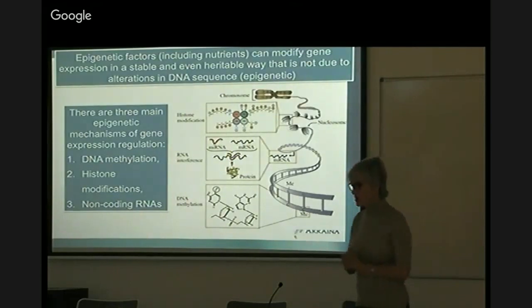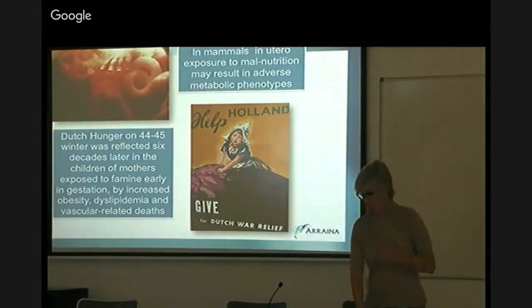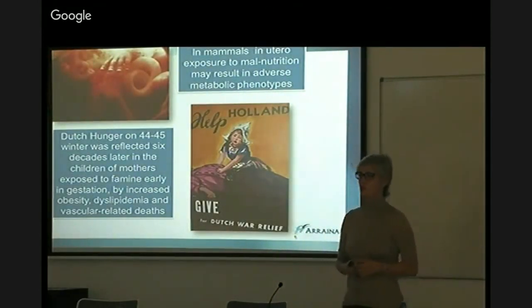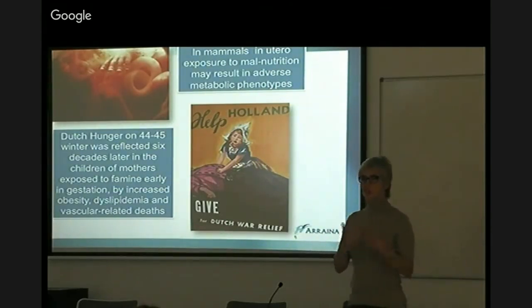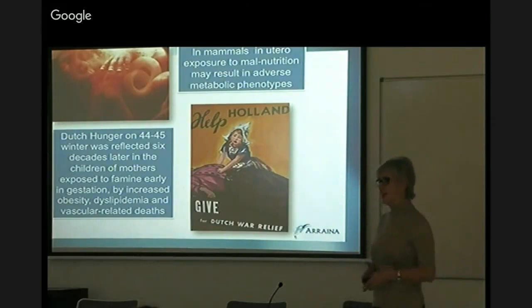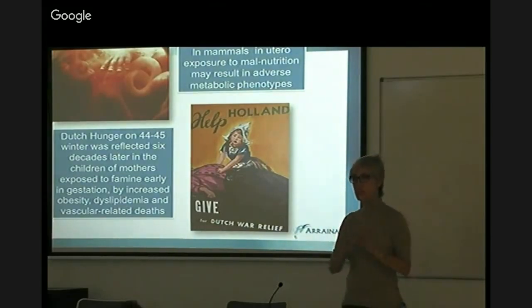We started to be more interested in focusing on broodstock nutrition than on larvae or juvenile nutrition. I don't know, Stefan, have you talked about the Dutch hunger today? Okay, so I will not explain it again. This is only one of the reasons that we thought that if in other vertebrates the feeding of the parents is so important, not only in mammals but it has been seen also in some other vertebrates, then perhaps we could affect the phenotype of the offspring by modulating, by changing the diets of the parents.